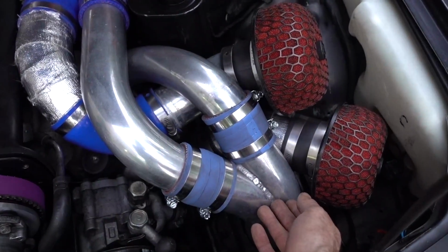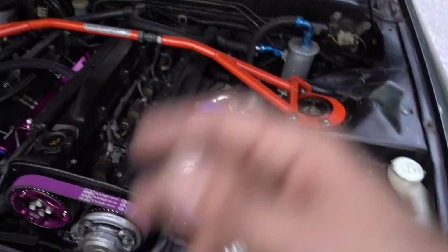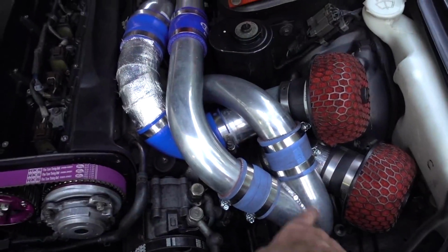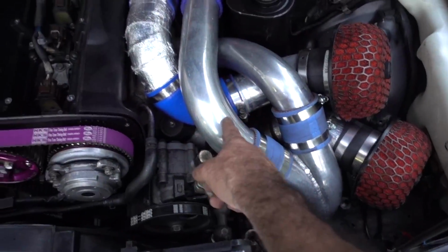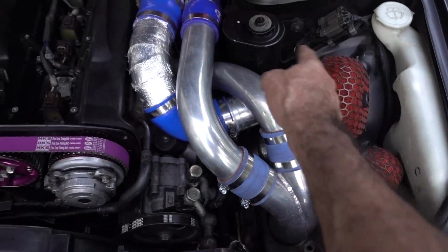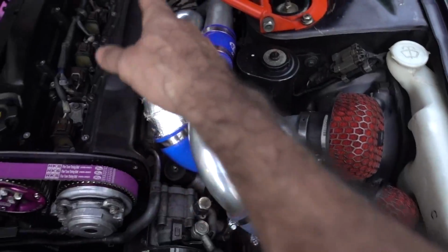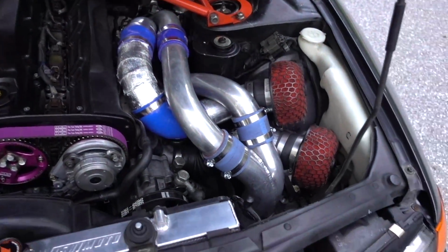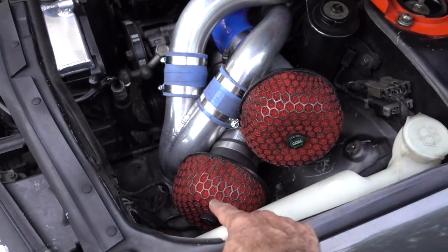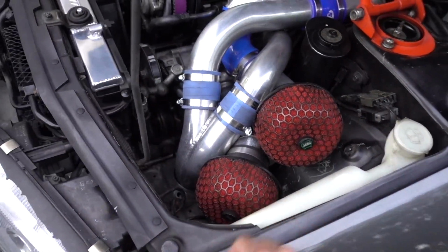I call them turbo outlets, but they're technically inlets, I don't know. But anyway, these coming out of the turbo, these pipes, this is an HKS piping kit. This kit actually is for 33s and 34s though, so for the 32, I had to be creative with the intake setup. But it works. And 2 HKS mushrooms in red to top that off.